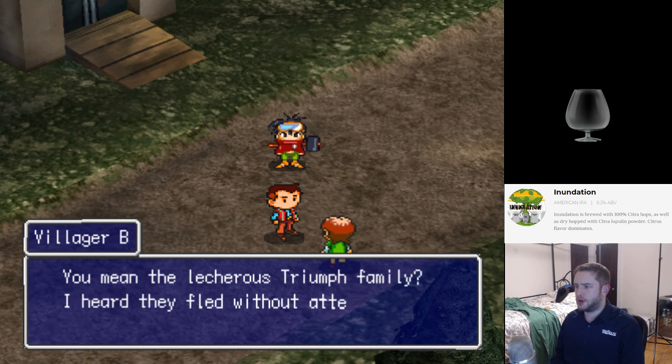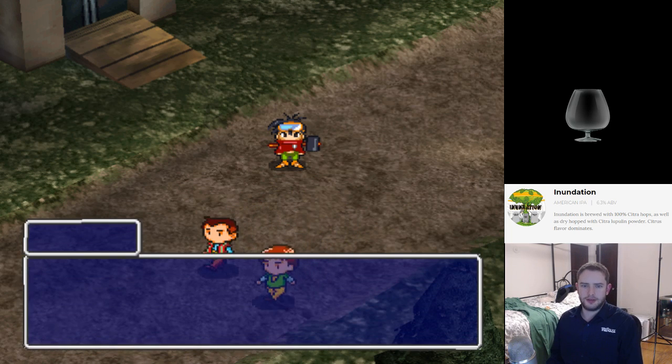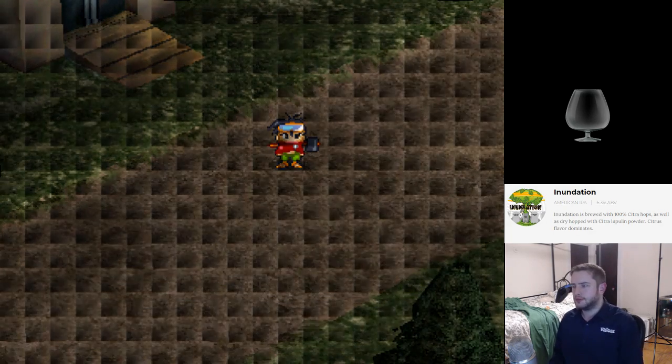The lecherous Triumph family. I heard they fled without attempting to defend their land. Noble yesterday, but they'll be like everyone else from now on.